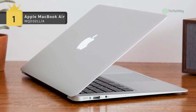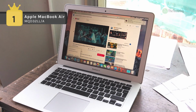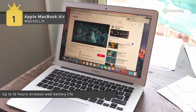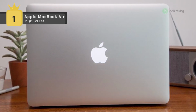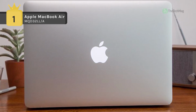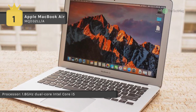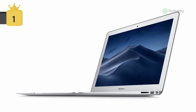Also, it is loaded with 128GB of flash storage rather than a traditional hard drive, and it has an impressive battery life of up to 12 hours of web browsing and 30 days of standby time. Besides, it's powered by a 1.8GHz Intel Core i5 dual-core processor and has 8GB of 1600MHz LPDDR3 RAM. Another advantage is that it includes a 720p FaceTime HD webcam, dual band 802.11 AC Wi-Fi, Bluetooth 4.0, and built-in stereo speakers.